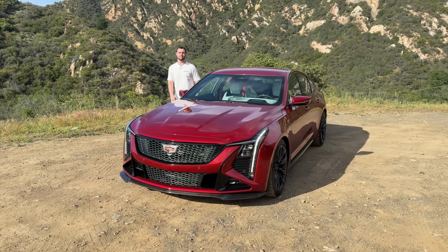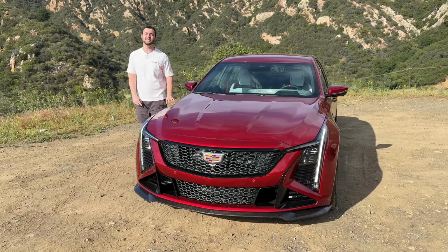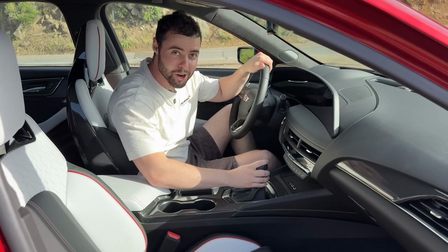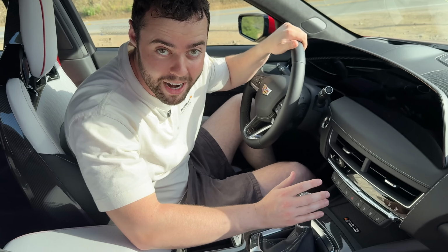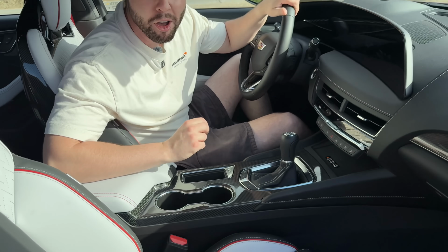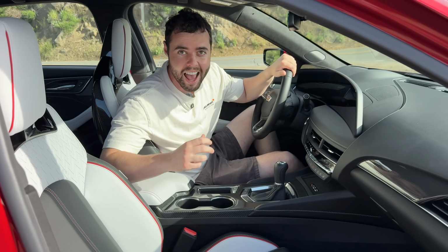Here's why the 2025 CT5-V Blackwing is the best new sports sedan money can buy. Check this out. It comes standard with a 6-speed manual transmission. This is the only sports sedan you can buy in 2025 with a manual that's a V8 and rear-wheel drive.